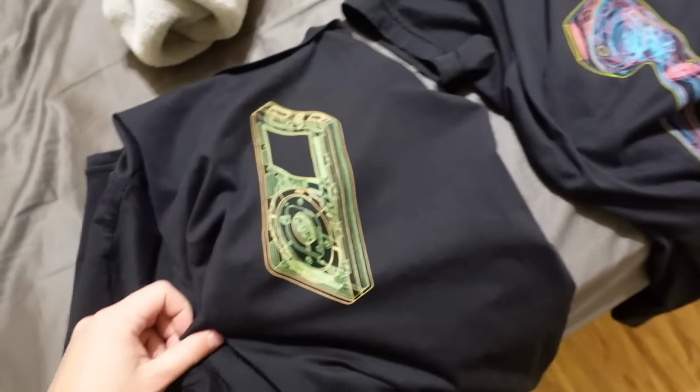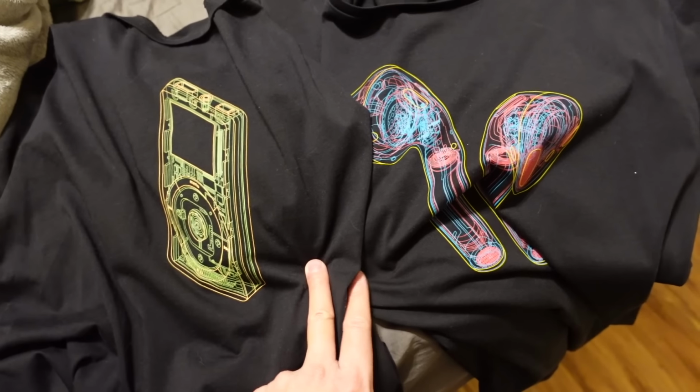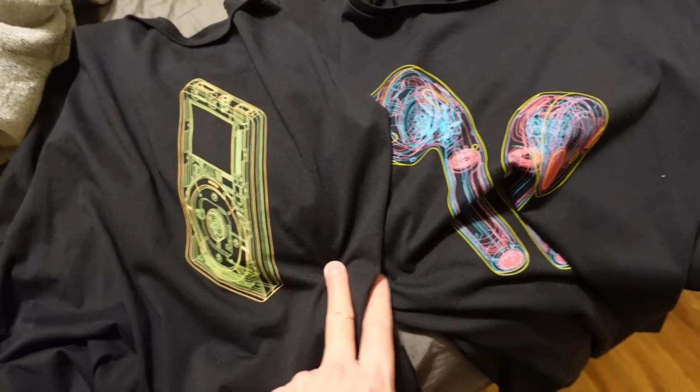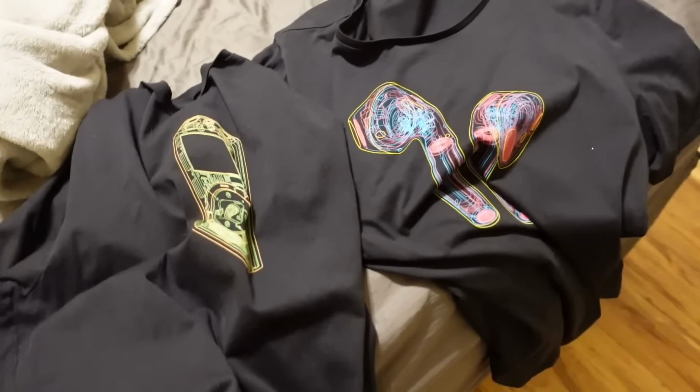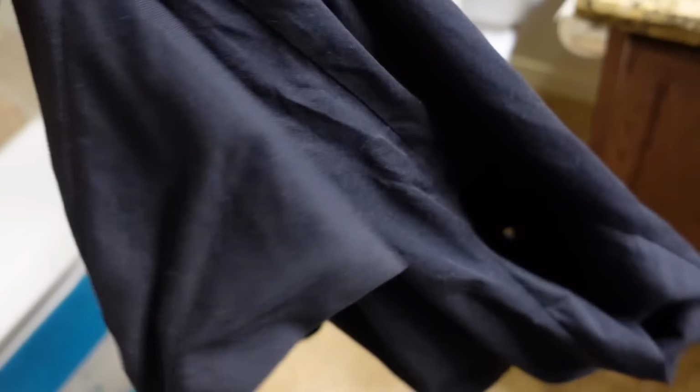In the closet, we actually have some official Apple shirts. AirPods and iPod. I bought these when I went to Silicon Valley this summer. I got them when I went to the One Infinite Loop gift shop. They were $40 each. But I think the quality is good because I've been wearing them a lot and they've shown no holes. Unlike this Google shirt that I bought at the same time, which shows some holes. I think this was $25 if you're curious. So yeah, kind of worth it.